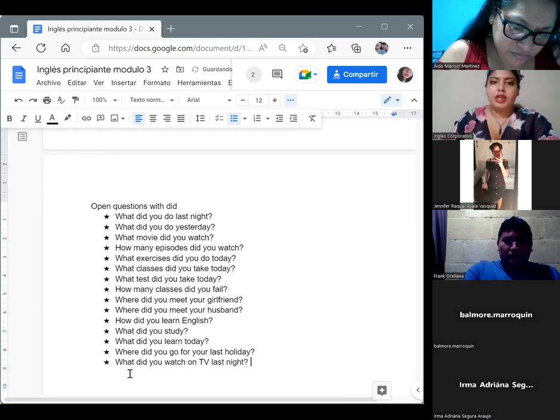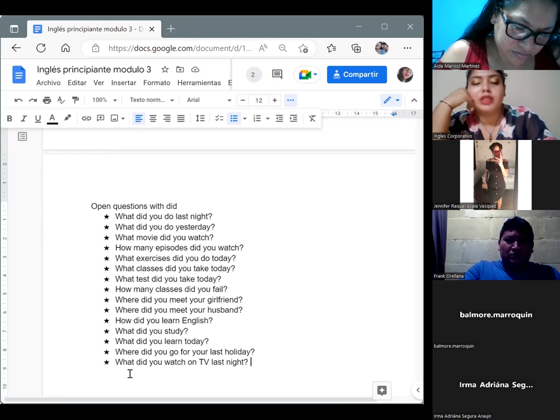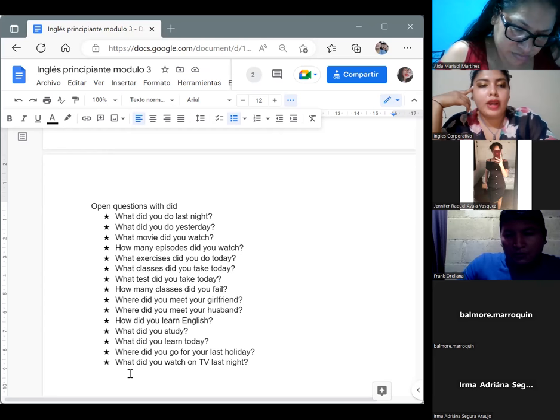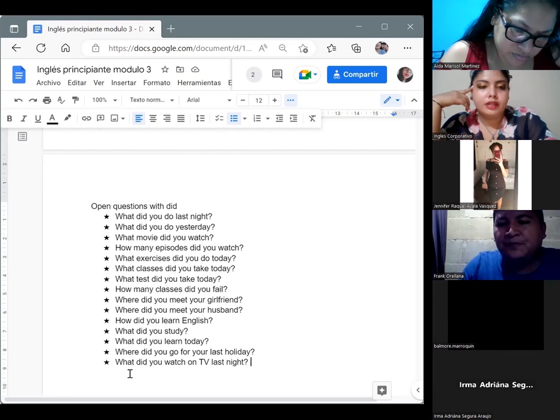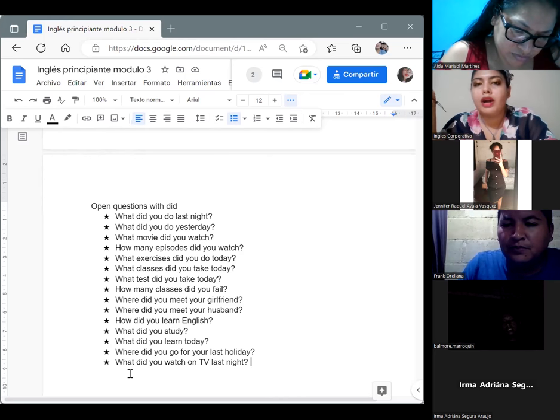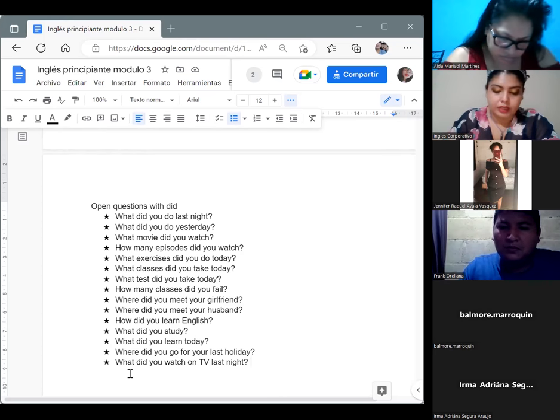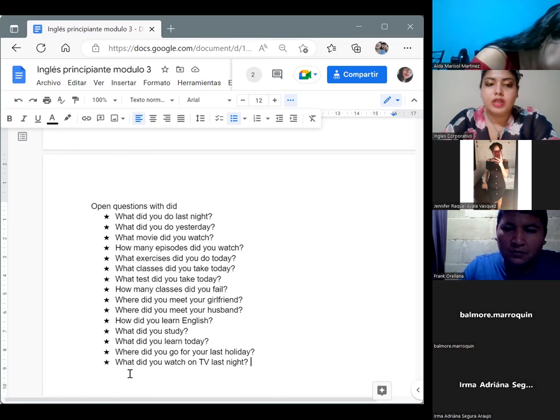So here we have some of the questions that we can create using WH words and also the auxiliary did. In that case, you can see that we are using many of the WH words that we have. In those examples, you have what, how, where, and also we can use why, how many, how much, and all of the WH words that we have in English. Now we are going to see the second category, that is the questions with was and were.